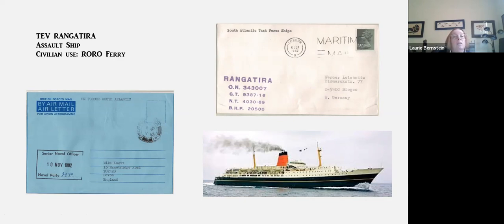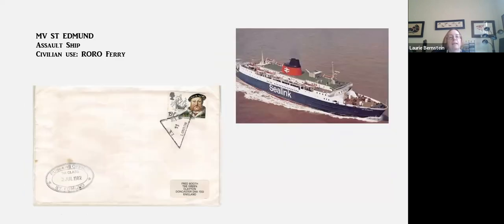Sorry about that. The St. Edmunds, it's a Sealink line ship. It was used to carry the 5th Brigade troops and some of the RAF. It repatriated high-ranking Argentinians. After the war, it was retained as HMT Karen, sold several times, and then scrapped in 2009.